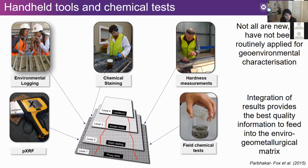We could use chemical stains. We could actually use the equitip that Luke Keeney spent his PhD researching and describing uses for. We can use a range of new handheld technologies. So I put here portable XRF. That's obviously becoming a bit outdated now, and it's more routinely used, I should say, not outdated. But you know, we can supplement the use of that with things such as LIBS technology.